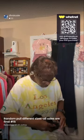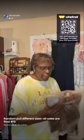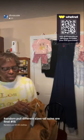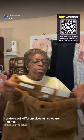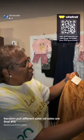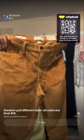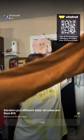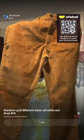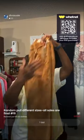Get back in this plastic. A pair of corduroy pants, size 10 short, University Thread, boot cut, fitted hip and thigh. This is a 10 short. Front and back pockets, boot cut, newer tag.